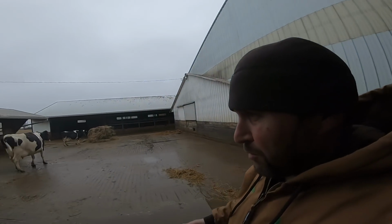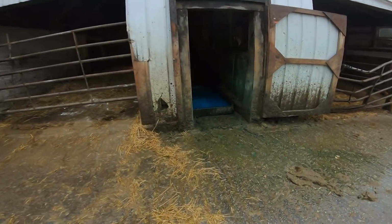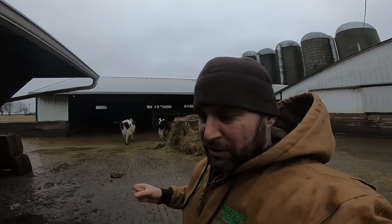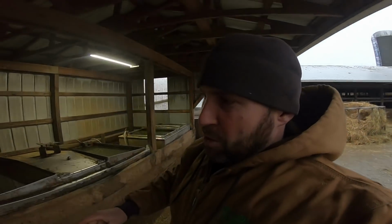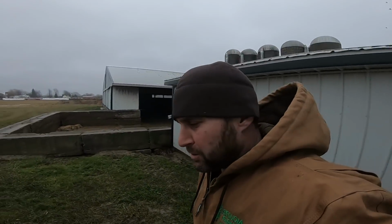Another good thing we had Cody do today, foot baths. Foot baths are hooked up. She just walked through them. We do them every weekend anyway, but it was a really good opportunity to do them after a rainy day like this. Their hooves are extra rinsed off, so that way when they go in there, it'll be more effective. I mean, that's good hoof care. Hoof care. Say that three times fast. Got to take care of the hooves.